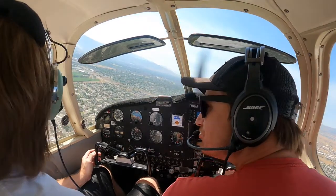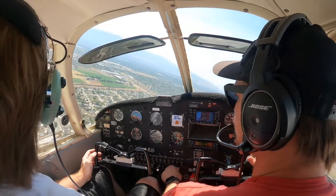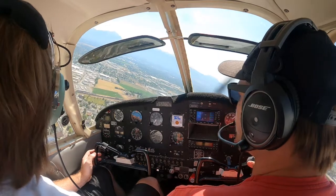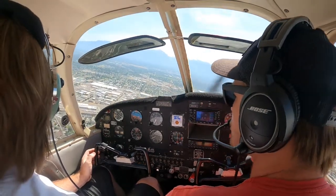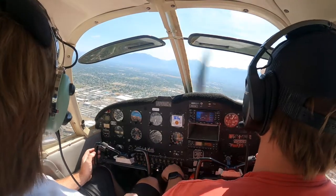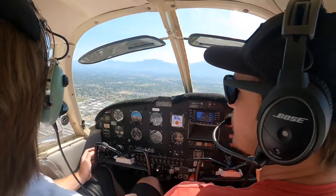South Valley traffic, Trinidad 1 Enter 0 Alpha, taxiing Alpha 234. South Valley traffic, Cherokee 5923 Whiskey, left base 34, South Valley. All right, now I'll go ahead and let it down a little bit. So you do the slip on base or on final? On final.